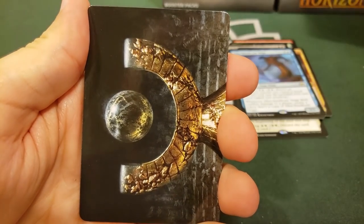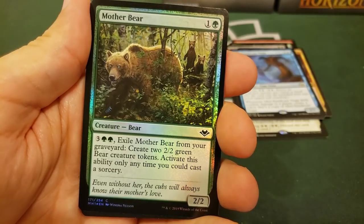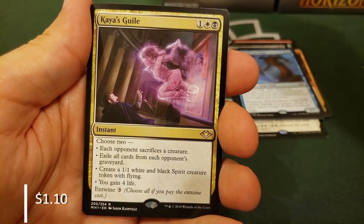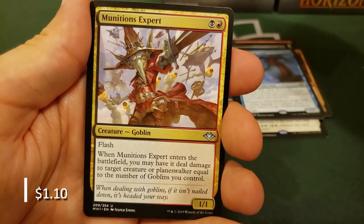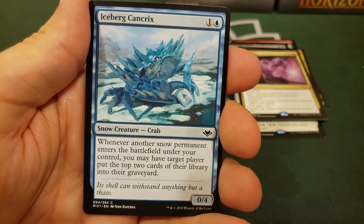Both of you guys get really awesome cards. So Chris, definitely off to a nice little start. Mountain. Oop. Into a Mother Bear foil. Into Kaya's Guile. Very useful card. Baron Moore.